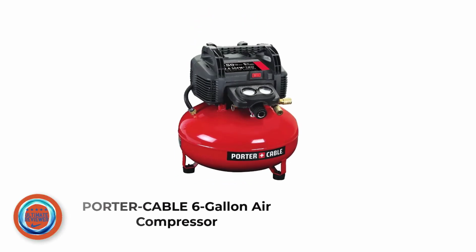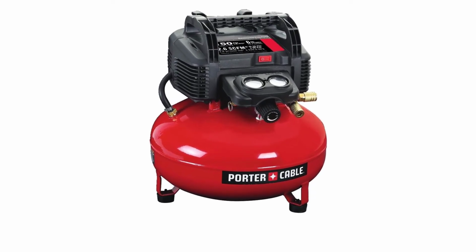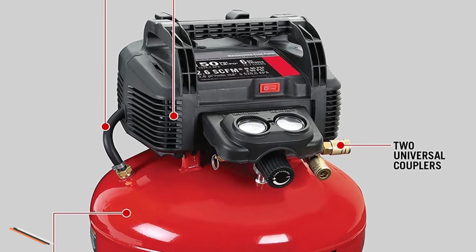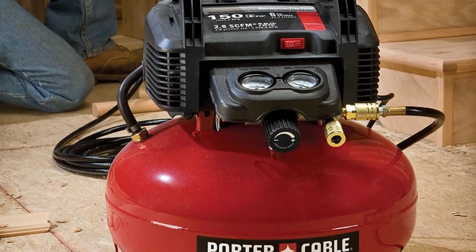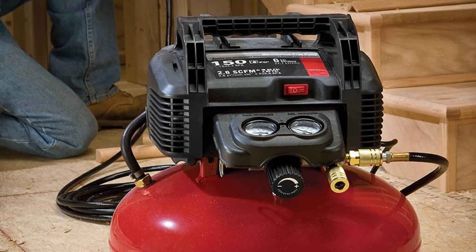Number 5. Porter Cable 6-gallon Air Compressor. Porter compressor is loaded with a motor operated at 120 V, providing 2.6 SCFM at 90 psi. It is specially designed for high tool performance and quick compressor recovery. The low ampere current is drawn to ensure a fast start in cold weather. The motor also features replaceable brushes for a longer lifespan and improved performance.